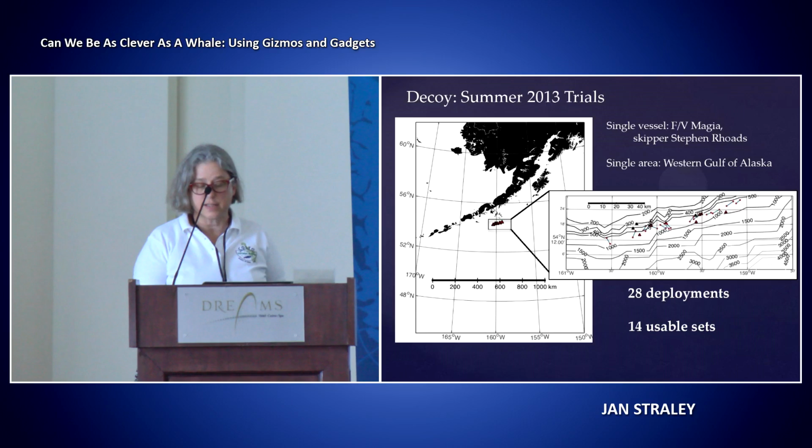So we did this test in the summer of 2013 with basically one fisherman. And out of 28 deployments, we got 14 usable sets. They were determined to be usable if the decoy was activated correctly and it broadcast during a haul, and the sperm whales were acoustically detected either at the decoy or at the true fishing haul.